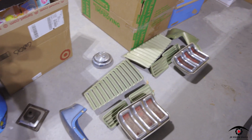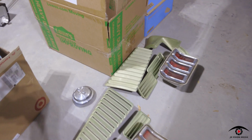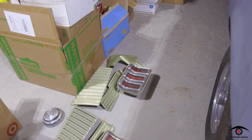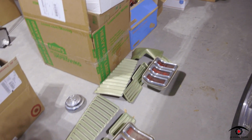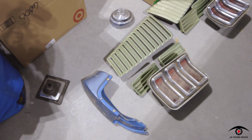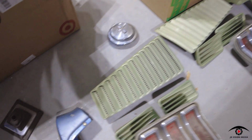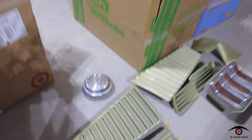Alright, so I went through most of the parts, well, not most of the parts, everything. Got everything out of the car. Most of the stuff is trash. I'm gonna be tossing it. But these are, I guess you could say, a few little gems that I will be keeping. This car did have a 3-speed manual transmission in it.